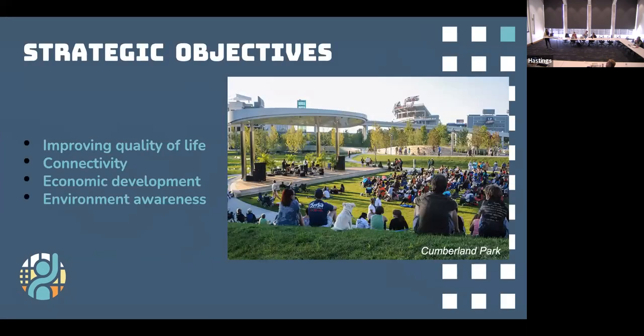Next. So to go there, we need some strategic objectives. Our goals are improving quality of life for sure, with parks, public spaces, activity centers, connectivity, accessing with roads, bridges, bike trails, pedestrian paths, and green paths, water transit. For sure, it's really important to have economic development, and doing that with new development and creation of new district areas. And for sure, environment awareness, so protecting and promoting, because it's not just for protecting the natural areas, but also to promote those.